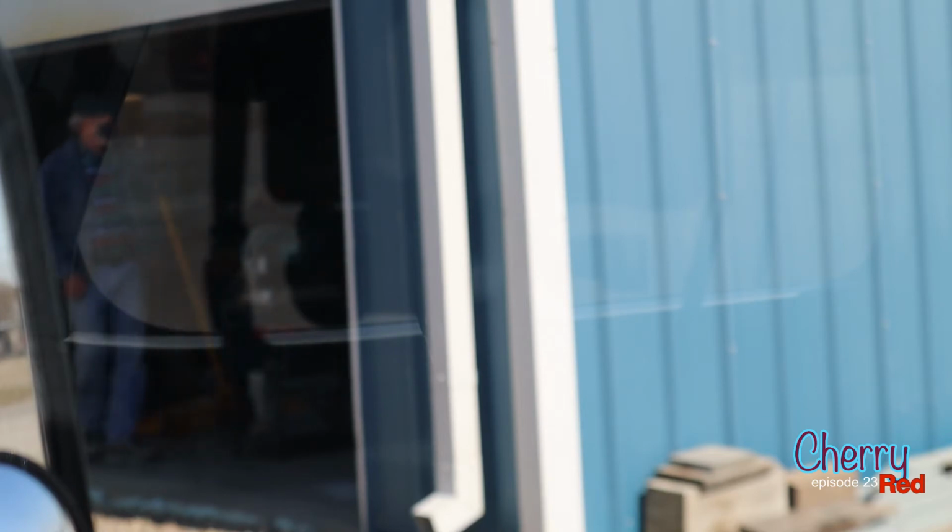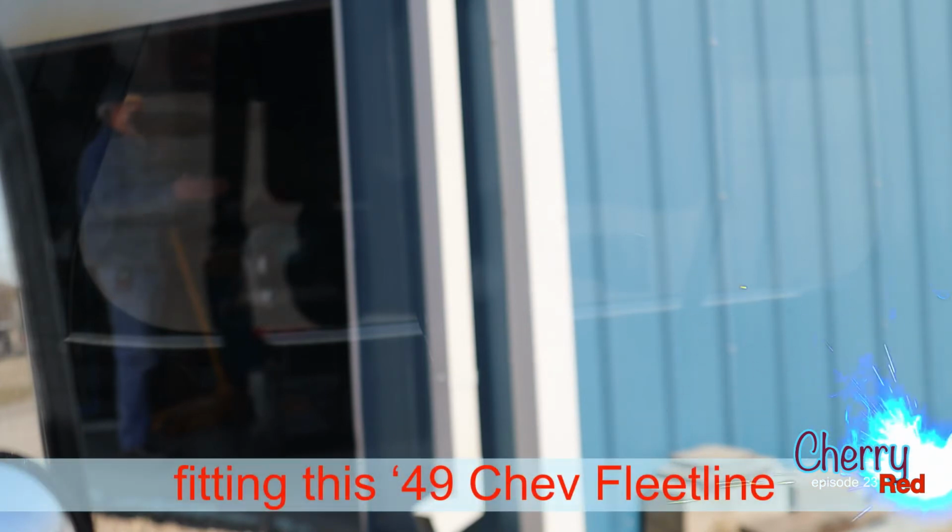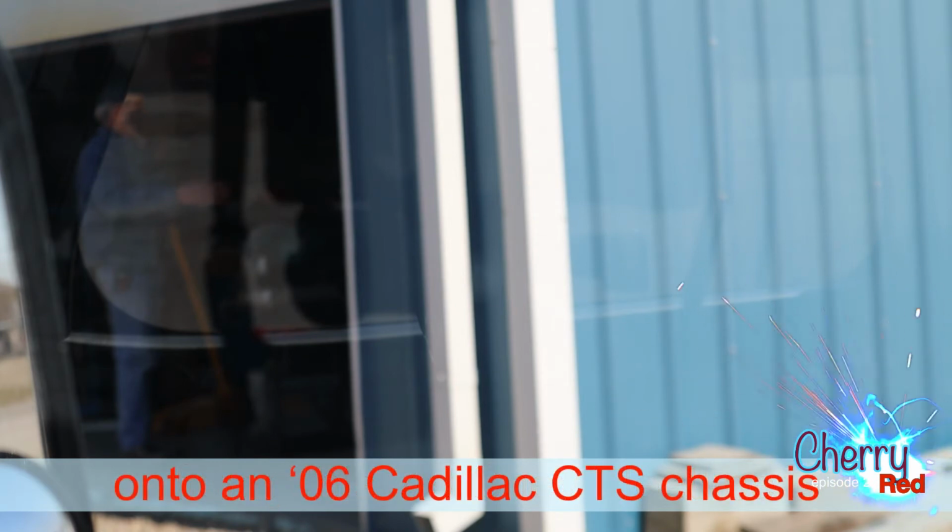That right now. Well, I just sandblasted the whole body yesterday, and going to put some epoxy primer on it. Okay. And then mine was just about as rotten as that, not quite, but so I cut the entire floor out of it, and I cut the body off an 06 Cadillac CTS, and the 49 fits on there really nice.